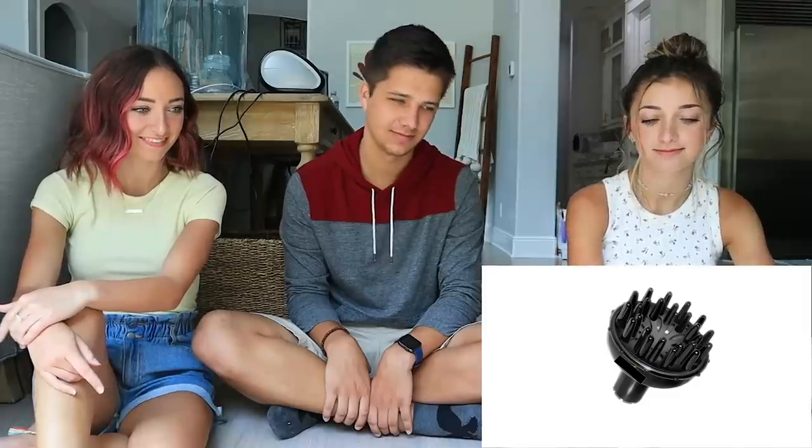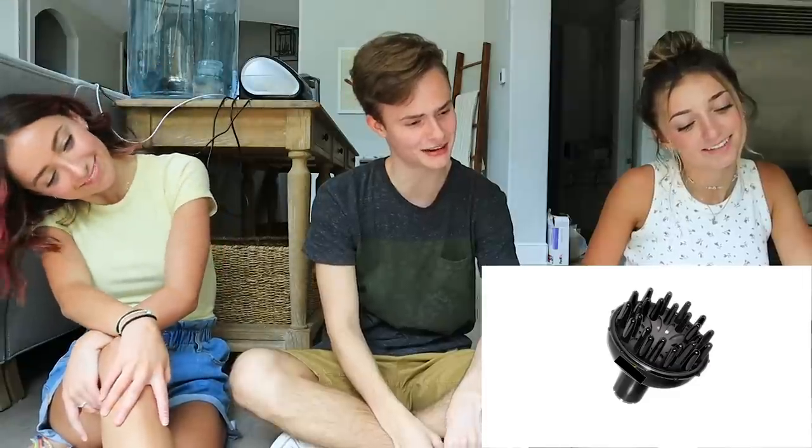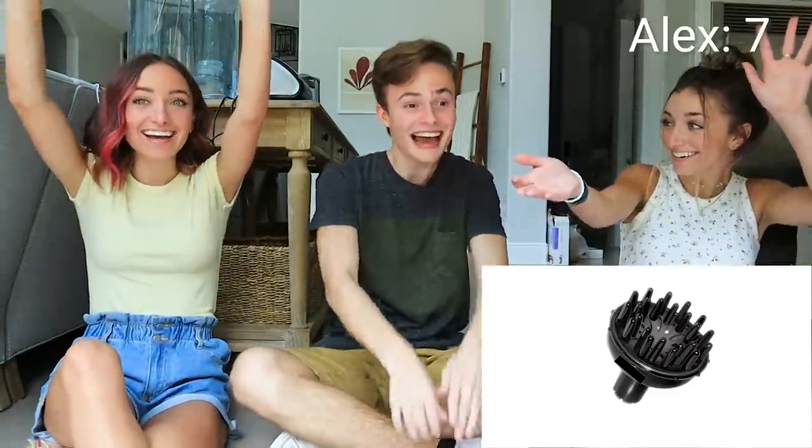Like a hairdryer attachment? Yes. It almost looks like a shower head. But like, yes, we women use different shower heads. We twist them up and on. I don't know what that is. If I look at it upside down, it looks like the end of a vacuum. No! You put it on a blow dryer or something? No! Hey!